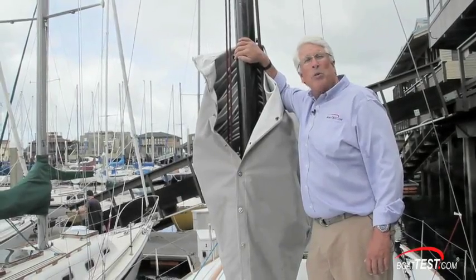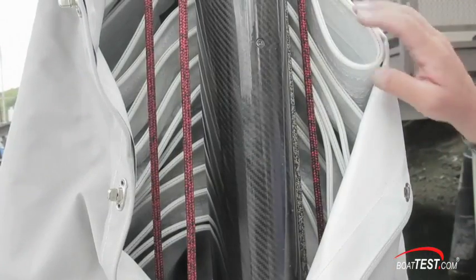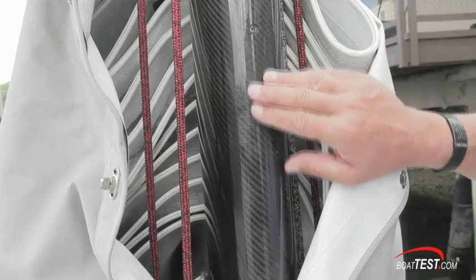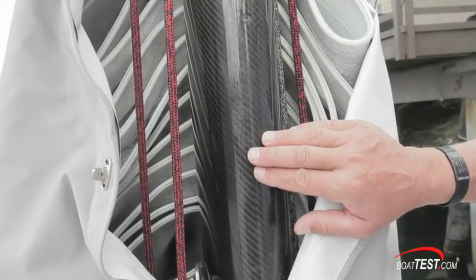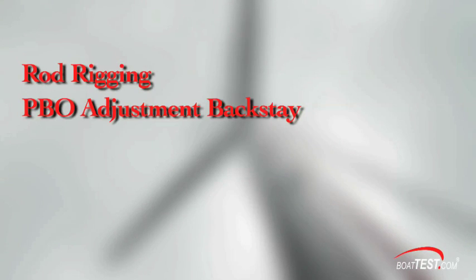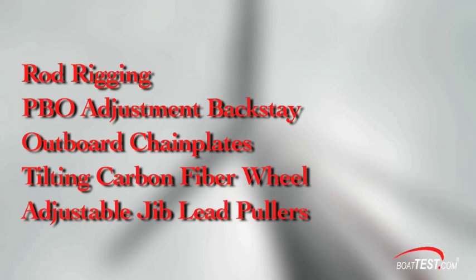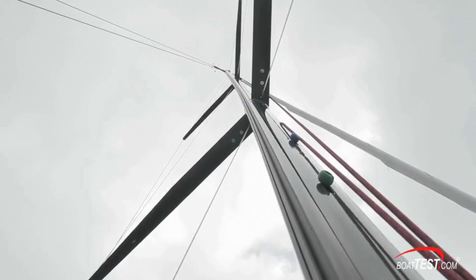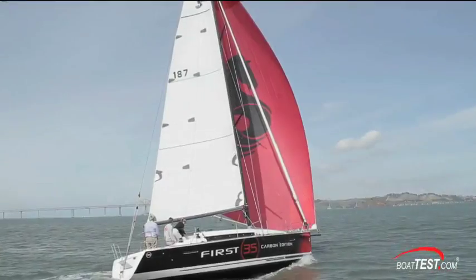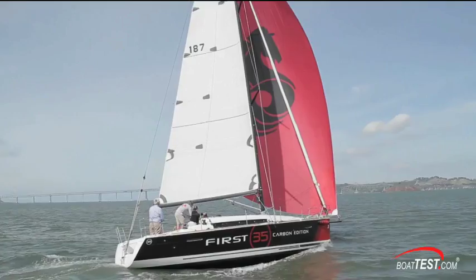As the name implies, one of the key features of this boat is its carbon fiber rig. Advanced but standard features in Beneteau's first 35 Carbon Edition include her signature black carbon fiber mast and sprit. She also has rod rigging, a PBO adjustable backstay, outboard chain plates, a tilting carbon fiber steering wheel, and adjustable jib lead pullers. The carbon mast is light and strong, not only improving racing performance, but reducing heel and hobby horsing in a breeze and a seaway, making cruising more enjoyable.